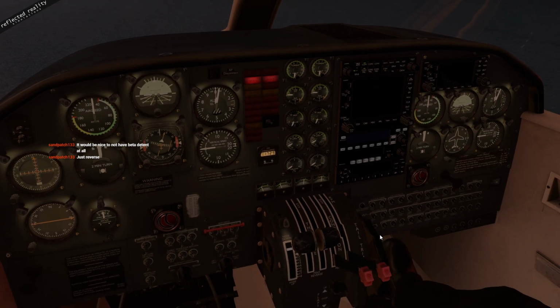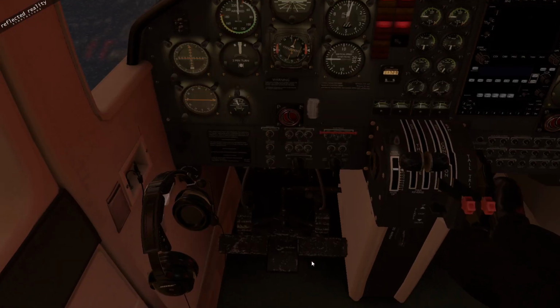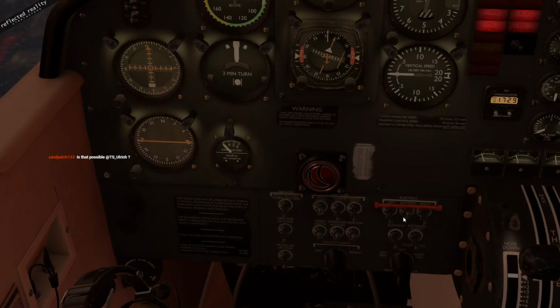And while it's shutting down, I'm going to reset the trim, bearing in mind that with the electrics off you don't have electric trim. That prop stopped, that prop stopped. With that in mind we can turn off the fan, which is making an annoying noise.